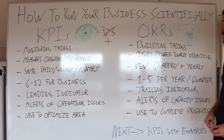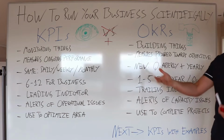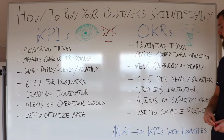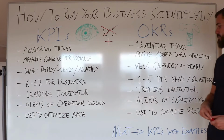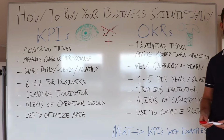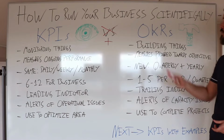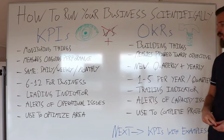And another thing with OKRs, so that's a good thing. It shows you what's going on. It doesn't show you what to expect in the future, but how you're doing right now. It's also important. And because it's a trailing indicator, it will also alert you of capacity issues, meaning that if you're not really making progress as quickly as you want to, or you have to achieve the OKRs that you've set, you've either set the OKRs too high, like you've been too ambitious, or it basically tells you the same thing.